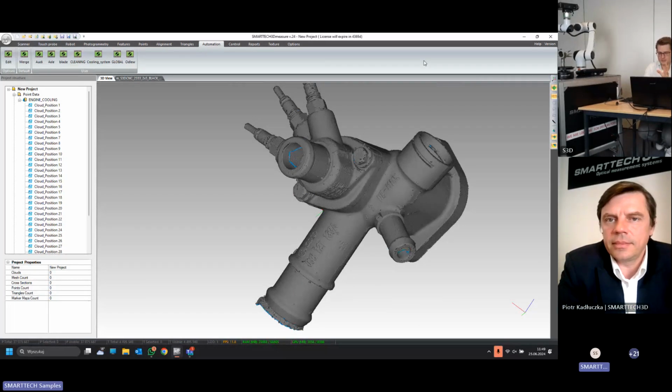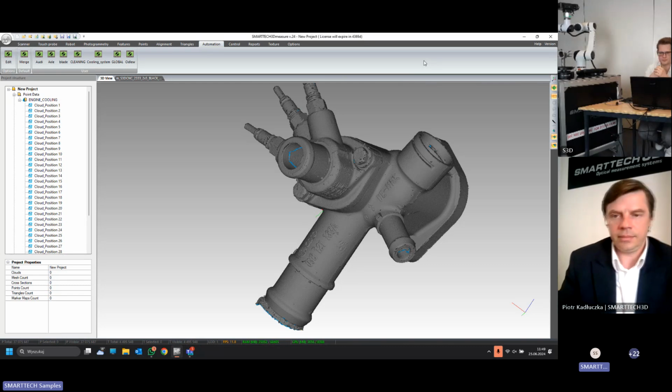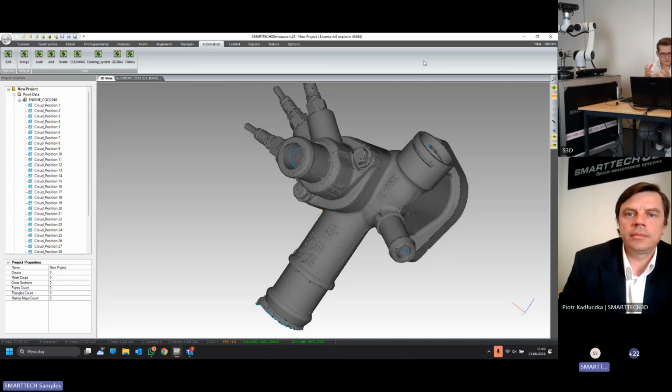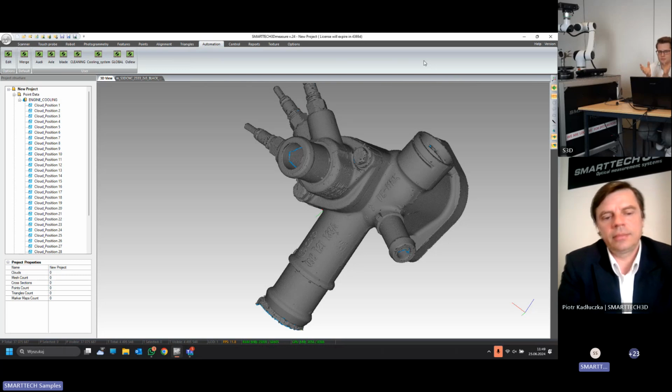The accuracy of the alignment is, of course, dependent on the field of view. It's natural, it's physics. For example, for the headline, like I was explaining a little earlier, the alignment will be a little different. We are probably talking about dozens of micrometers. For smaller objects, we are talking about single micrometers. And for example, with the quality station, when we have 31 micrometers of accuracy for a single scan, for the full rotation we will be talking about, for example, 40, 45.